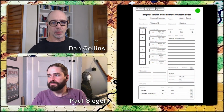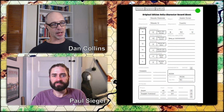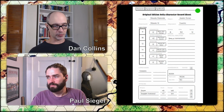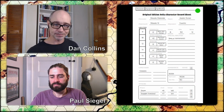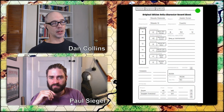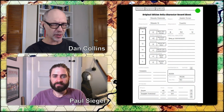So if you are a user of Roll20, ultimately, the evolution of these sheets started by Paul's design is actually on Roll20, and I do have that as an image, Paul. It has the green dot on it. Big thanks to Jameson Proctor, who started this project on Roll20 to have an original edition Delta character sheet, and it has basically the same style. So if you go to Roll20 and you're interested in using this, you can do a search under the character sheets. Just search for Delta, and you'll find it. I think it's under original Dungeons and Dragons Basic or something like that is the category that it's in.